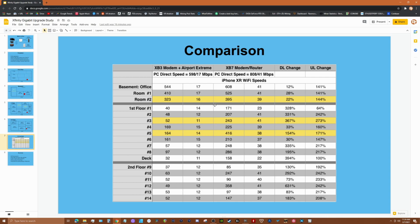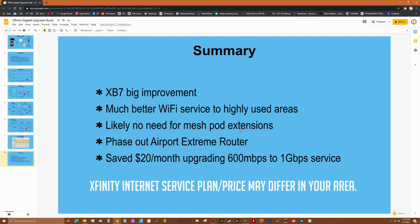I mean, you look at the high traffic areas, we're getting really, really high rates. These are the areas where people spend the most time. So why would I add a pod to increase that from 416? Do I really need any more download speed than that right now? I don't think I do. So there's really no need to add a mesh pod extension at this point.